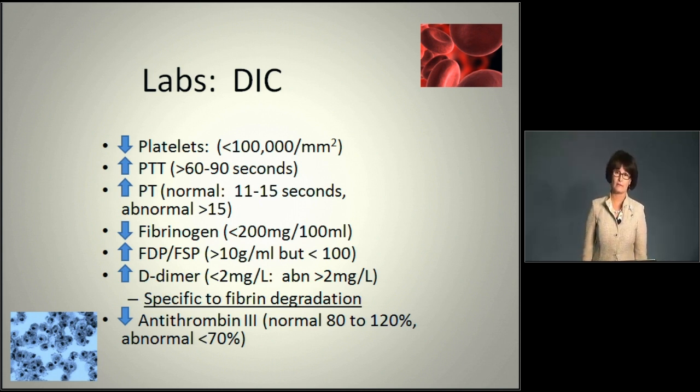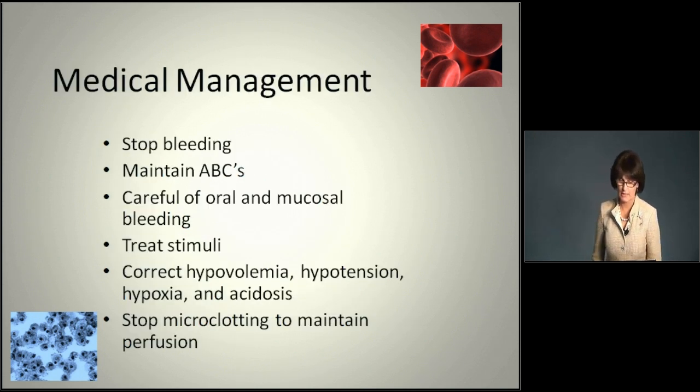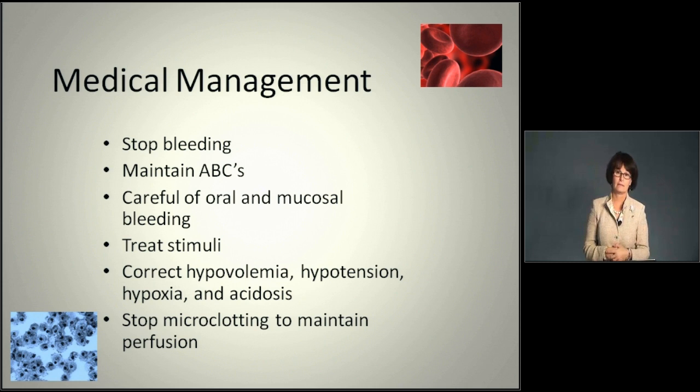Why are we doing all of this? Right? It includes the fibrinogen. If you never do a fibrinogen, you'll never give cryoprecipitate, and that has antithrombin 3 and fibrinogen in it. So another thing to remember for the test is when it says, what is the medical management of bleeding? What is the medical management of DIC? What's the medical management of anaphylactic shock? What's the medical management of anything?